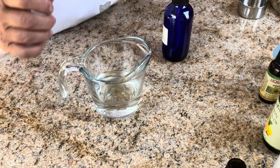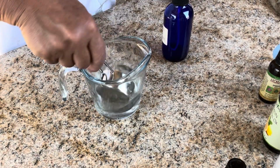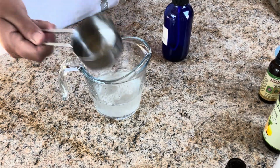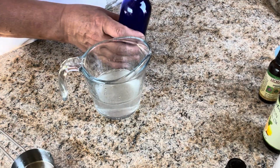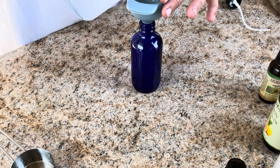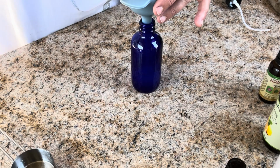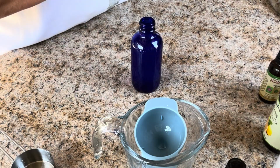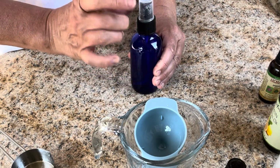Now all I'm going to do is mix this, and of course I didn't bring down a stirring spoon, but look how easy things go. I'm going to place this in my spray bottle. And before you apply it, I always give it a nice shake because the oil does not emulsify into the liquids. Perfect. That, my friends, is how easy it is to make your own natural bug spray.